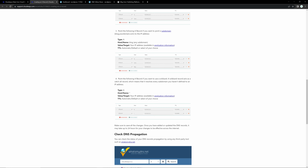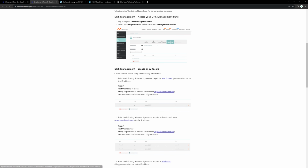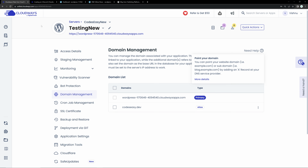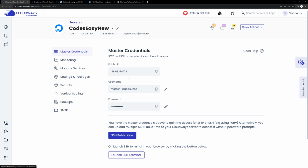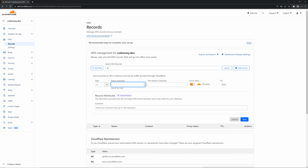So I'll be quickly adding it. I'm using Cloudways, so let's add an A record. You simply have to add an A record pointing to this server IP. So this is our server IP, and we simply have to add an A record for that. I'm using Cloudways, so this is how I'll be adding the DNS. According to your service provider, you will have a different interface and all. If you want more details, you can simply Google it.